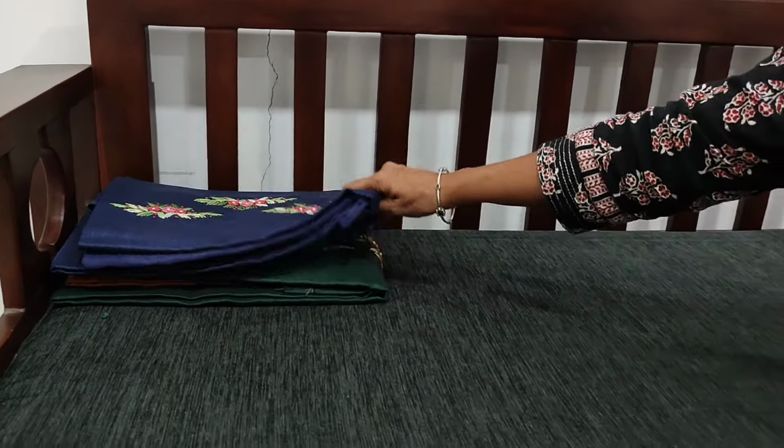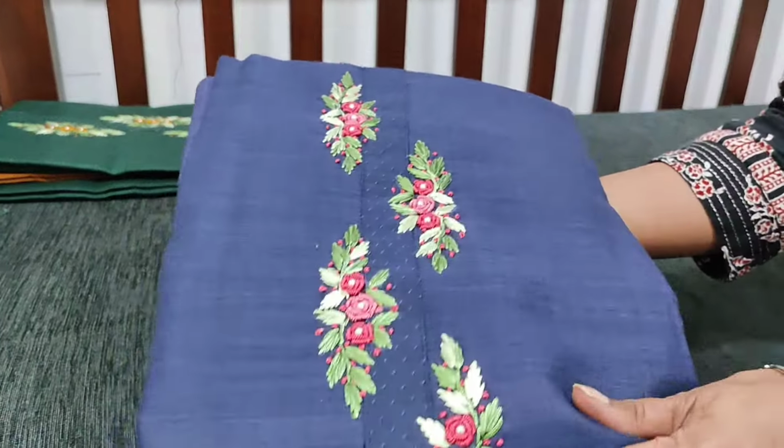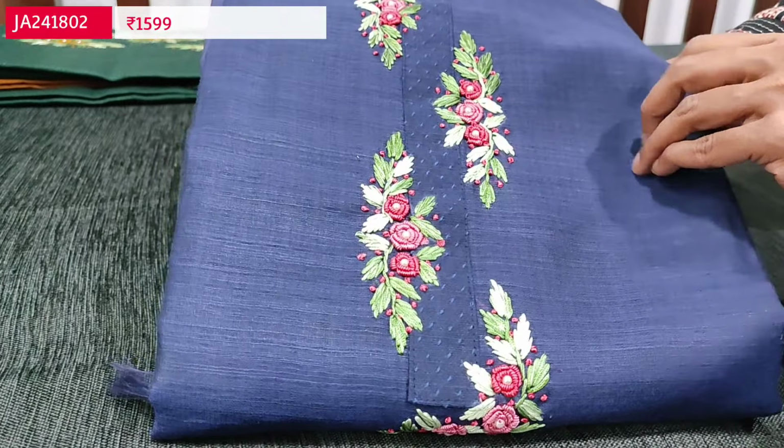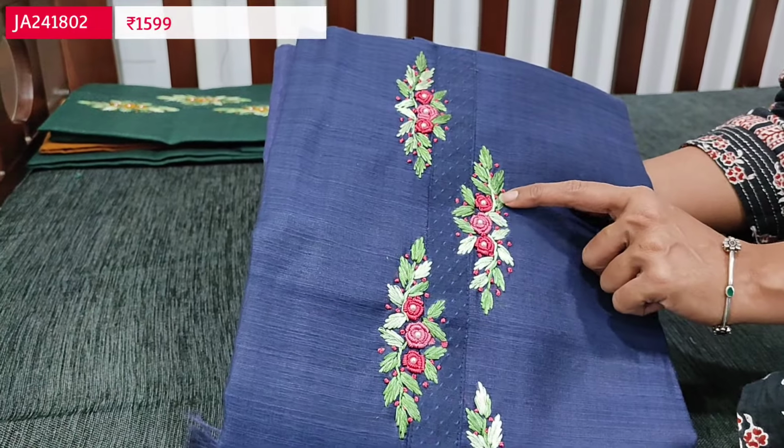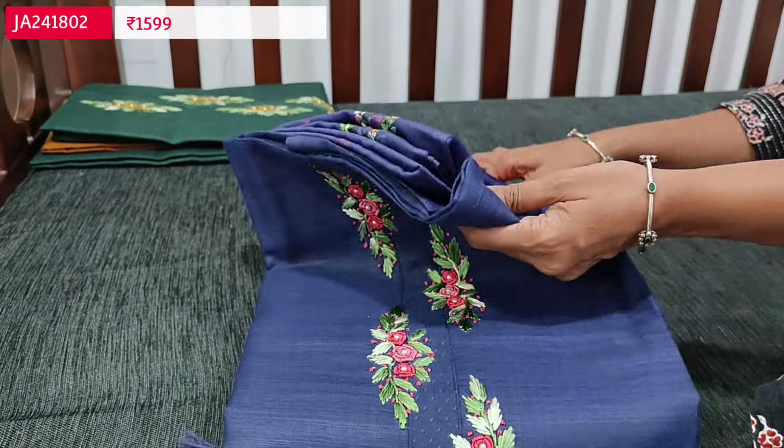Next one, we are going to see a beautiful silk cotton dress material. It's a kind of textured silk cotton. You can see the fine embroidery work. We have bullion rose work with tiny pearl bead and French knot detailing. Let us see how the set looks.